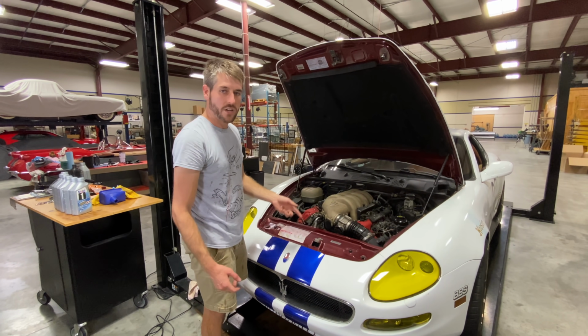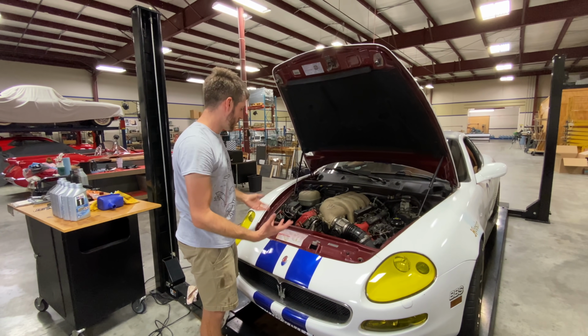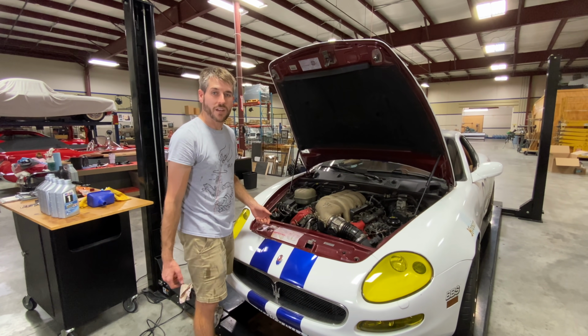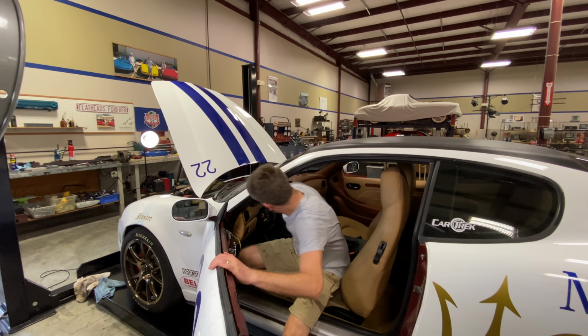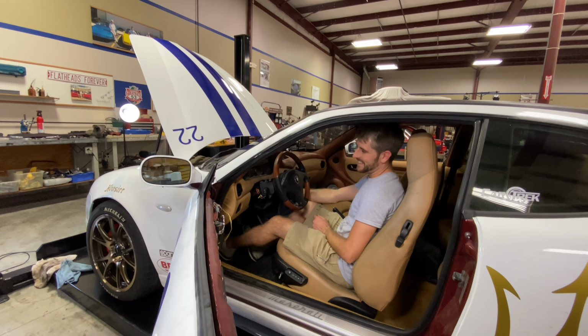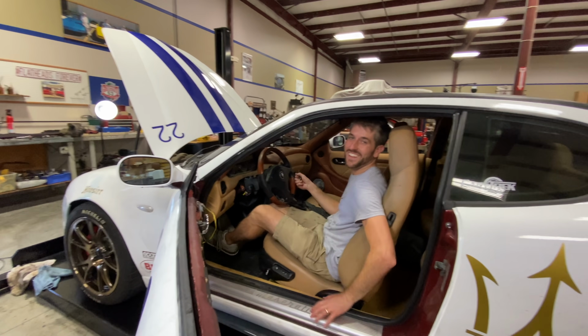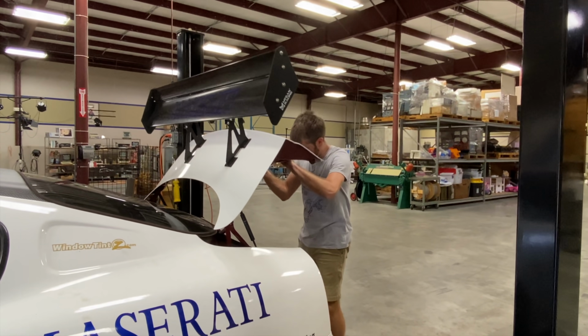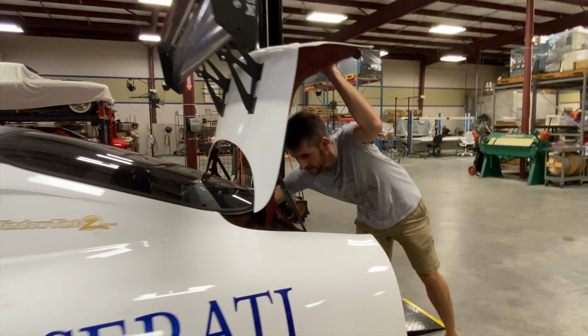So let's fire it up, let this thing idle and come up to temperature, and continuously monitor the oil level while adding some in as necessary. All right. Turn the battery off. Oops. Luckily Maserati thought of this. They had a quick disconnect in here.